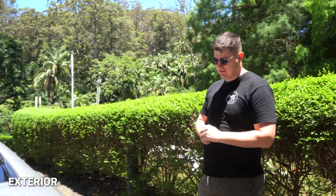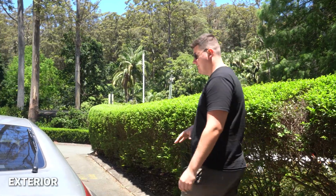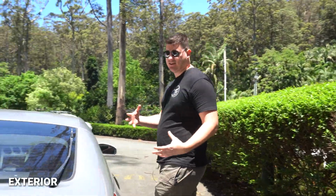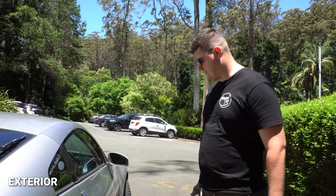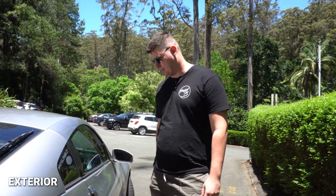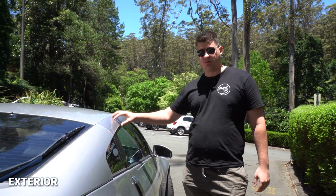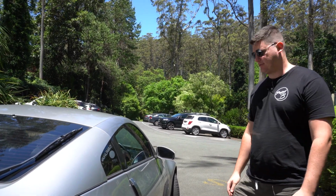I think when that first came out, I wasn't the biggest fan, but seeing how other car designers have gone and how they've done their idea of a 2-door coupe, I think the 350Z just nailed it, knocked it out of the park. This is one of the better looking coupes, especially when you consider that it is 20 years old now.